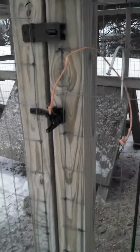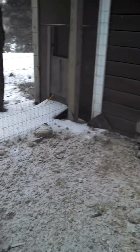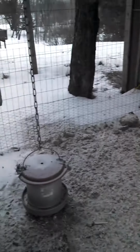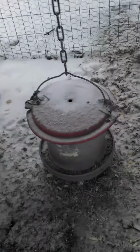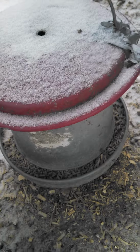We'll go in their pen right here, see if we can get some more chickens to come outside. Looks like they don't want to come out in the snow right now. This right here is one of their feeders that we have for them. Hangs here, and you can see it's got feed down in there.